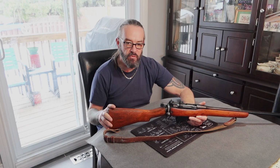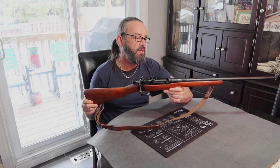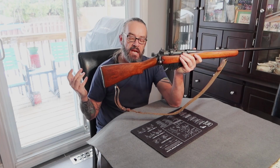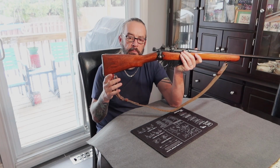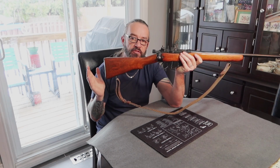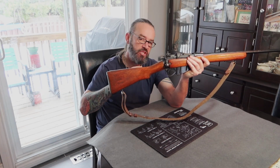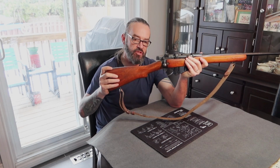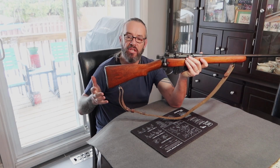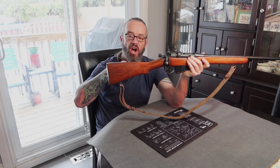So SMLE, what does that stand for? Short Magazine Lee Enfield. Okay, this is the one that most people are familiar with, but like I said, not particularly in this configuration, because it has been sporterized. And we'll go over the reasons for that. But it's seen service in virtually every conflict that the British Empire has been involved with, back from its early production in 1895 right up until present day. You could see one of these picked up, being used by somebody as a battle rifle, as it was designed. I mean, just hundreds of conflicts.